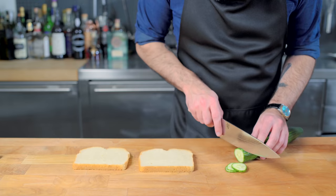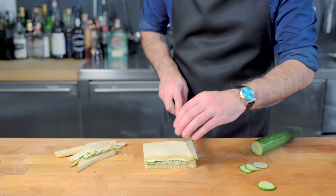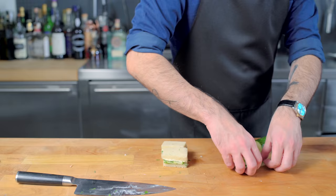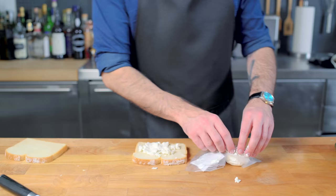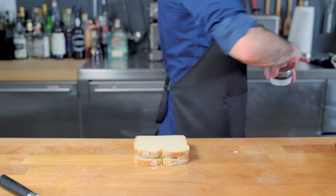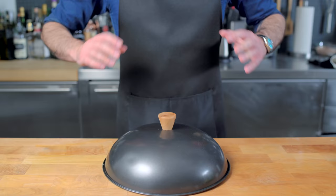And now onto the tea sandwiches. I'm just arranging some thinly sliced cucumbers, a smear of Neufchâtel cheese, and fresh dill. Then we're slicing off the crusts and cutting into neat little tea sandwiches. Next up, the goat cheese and fig one. I just have some goat cheese here and some fig jam. Simple enough, I think I went a little bit too heavy on the goat cheese there.